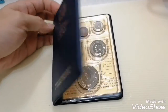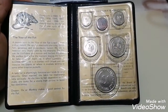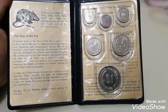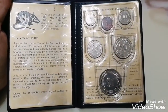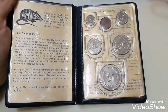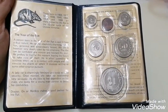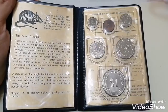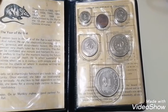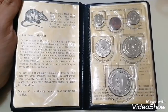This is the uncirculated coin set, and it's very nice. You see, 1984 is a year of the rat, so this year 2020 is also the year of the rat. In reality, it's already 36 years for this coin set, and it is kept in very good condition. I'm not sure how it was kept. It's very rare to see a condition that is so good, and the coin itself is still intact. I believe it was never taken out. It's been there since day one.